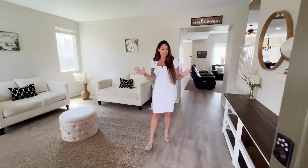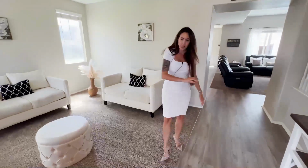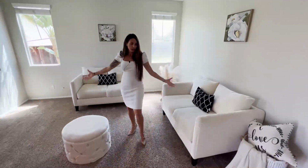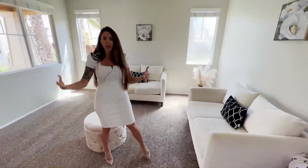All right, welcome to your dream home. As you come into the property, you're greeted by tall ceilings, recessed lighting, custom paint throughout, and LVP flooring. It's a sort of traditional home because when you come in, you have the big living room, which clearly they're using as a sitting area for now, but you can have this as the playroom, the living room, or an office. Really, the options are endless.